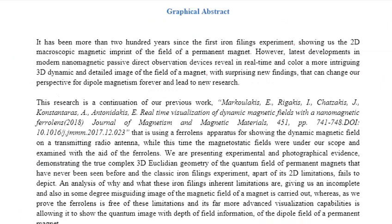So we're going to start here with the abstract. It has been more than 200 years since the first iron filings experiment showing us the 2D macroscopic magnet imprint of a field of a permanent magnet. However, the latest developments in modern nanomagnetic passive direct observation devices reveal in real time and color a more intriguing 3D dynamic and detailed image of the field of a magnet, with surprising new findings that can change our perspective for dipole magnetism forever and lead to new research.